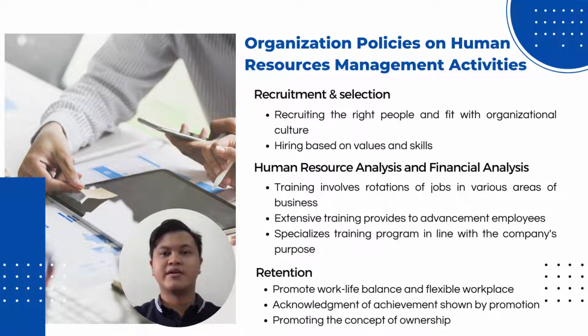Retention is the third one. In a flexible workplace, IKEA encourages work-life balance. Employee happiness is reflected in the high quality of their work as well as their productivity. Rapid promotion demonstrates recognition of achievement and hard work, especially for those workers who exemplify the passion and unity that the IKEA human resources concept is all about.